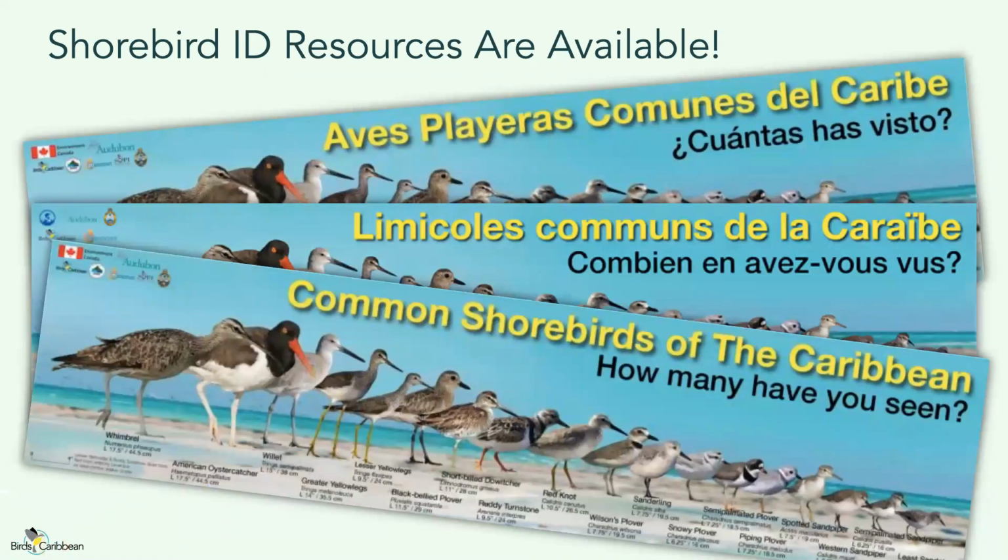We also have these really fun Shorebird posters. We have printed them in the past and we may print them again this winter. They're fun to hang up on your wall or in your bathroom. So you can study them, or when you're eating breakfast, you can study them and maybe cover up the names of the birds and quiz yourself every day.